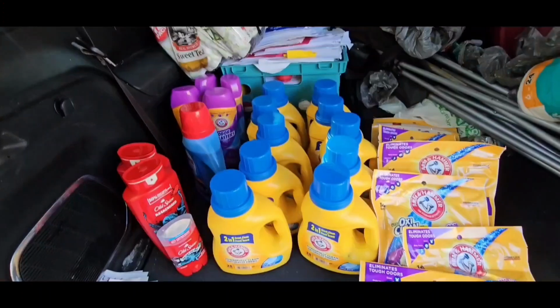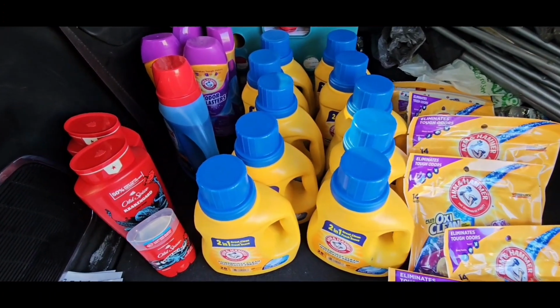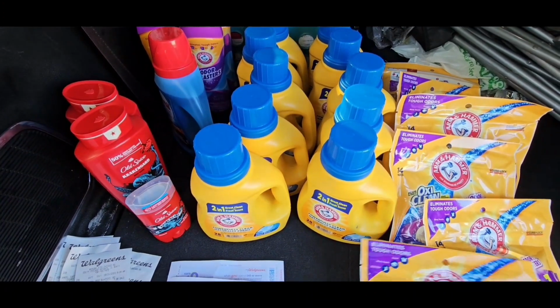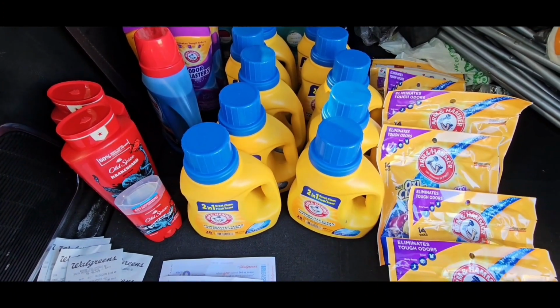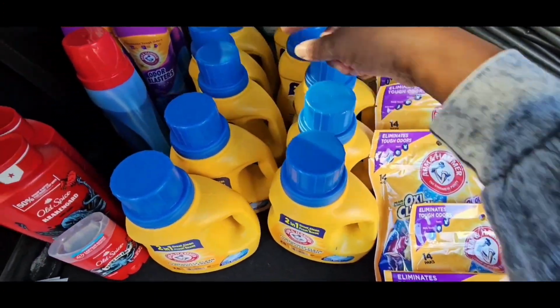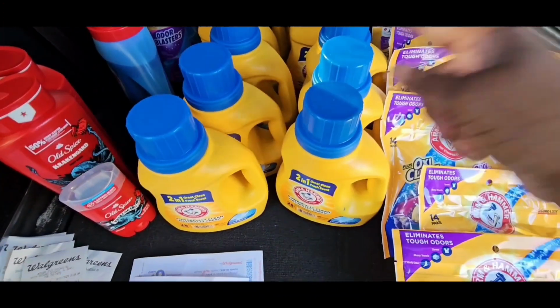Can't let it go. Okay, guys, you're looking at my Walgreens haul for Sunday, September 24th. This is always until the 30th of September. Okay, so let me tell you, all the Arm & Hammer, all of that was free. And let me show you how I got it.